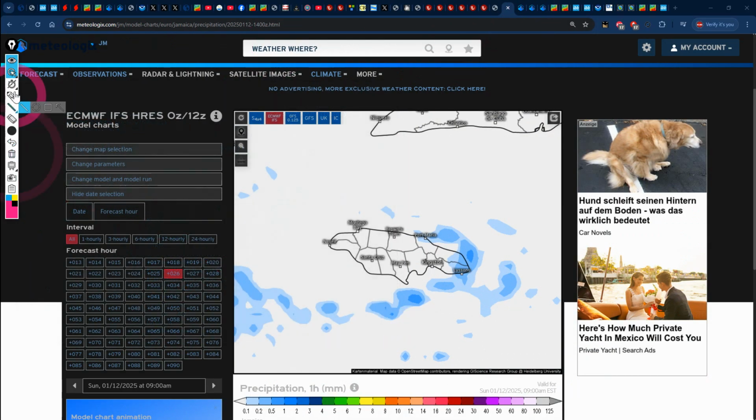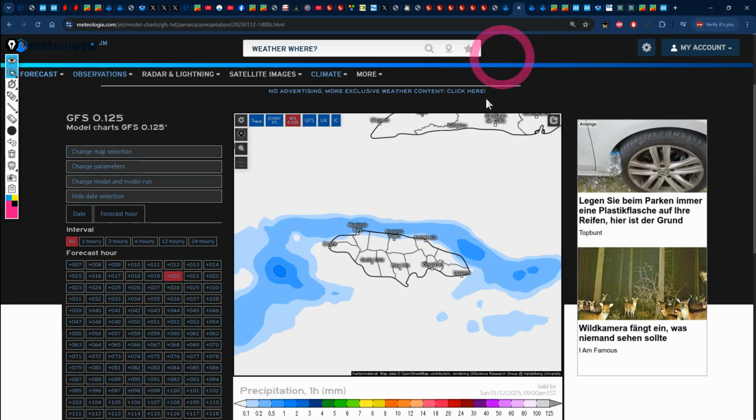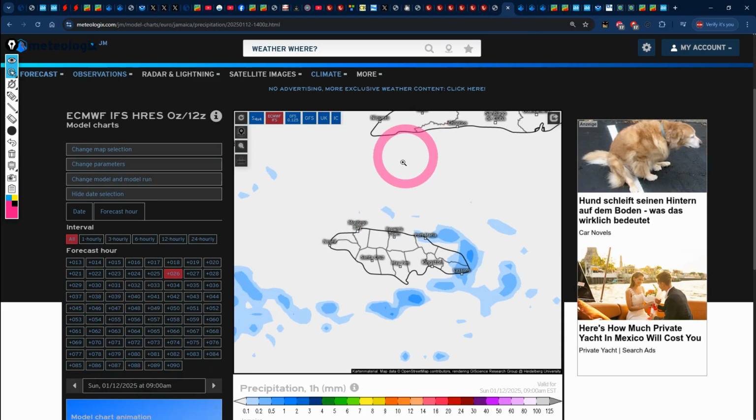All right, taking a look at the actual rainfall forecast map now. This map from the Euro and this map from the GFS are both valid for 9 a.m. on Sunday, and we can see some blues represent rainfall across sections of the north as well as sections of the east. So maybe sections of St. Ann, St. Mary, Portland, maybe sections of St. Thomas might get in on some of the action. We see the GFS trying to incorporate sections of Trelawney, St. James, and Hanover, but not the Euro at all.